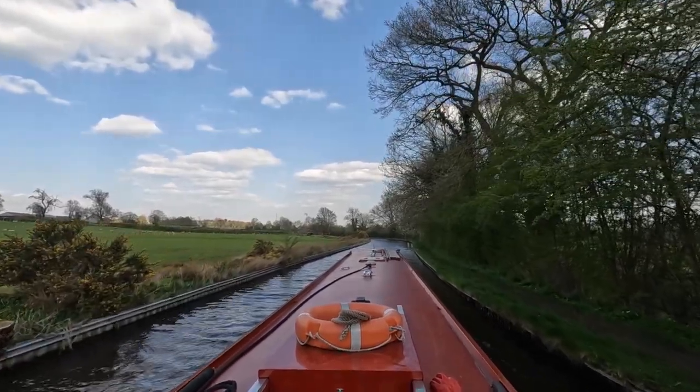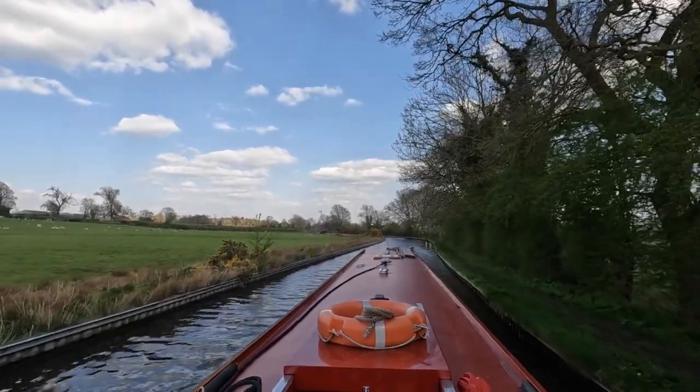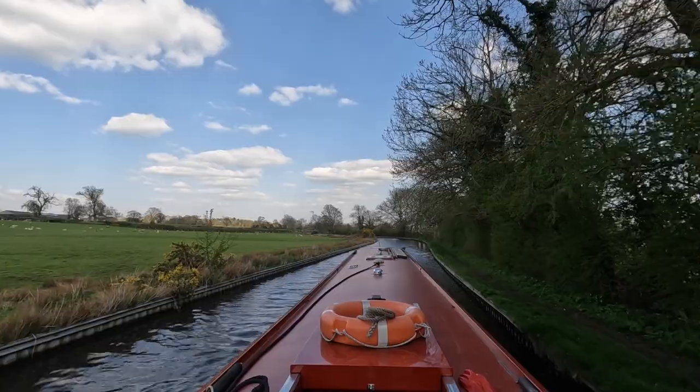The wind has really picked up now. You can actually see almost like waves on the canal. Makes it much harder to steer the boat.